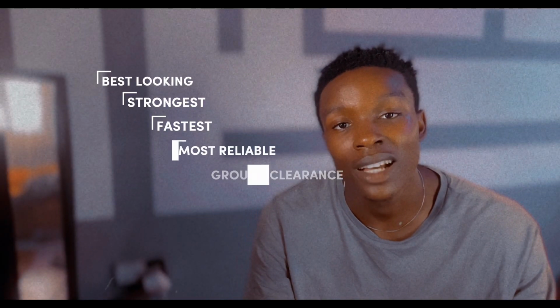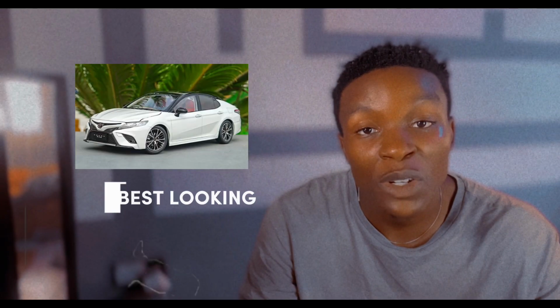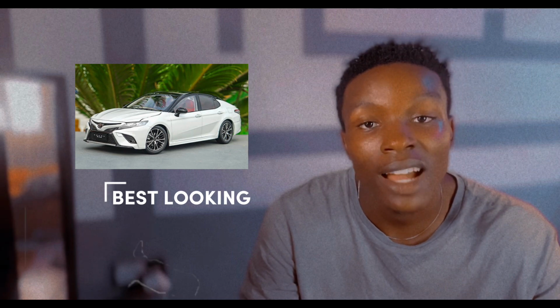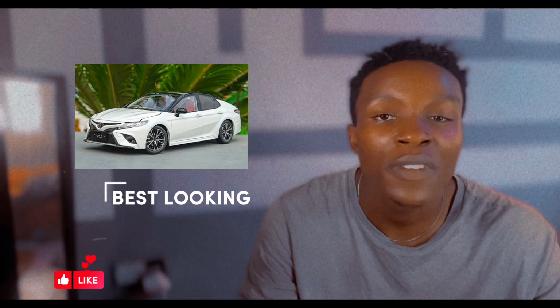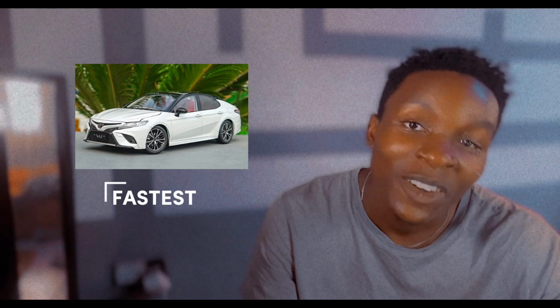At this point, we're going to be classifying each generation under different categories that match our modern day needs in Nigeria. It's safe to say that the 8th generation Toyota Camry is the best looking Camry on this list. The car looks very sporty and comes with a lot of features depending on the trim you may want. The 1986 to 1990 or the 2nd generation Camry is the strongest. Why? Because this was an era where car manufacturers used top-notch materials, or materials of high quality, to build car exteriors.